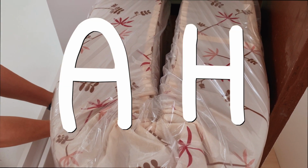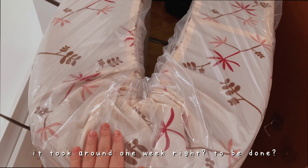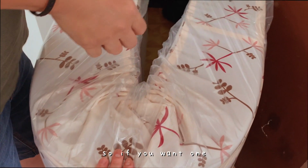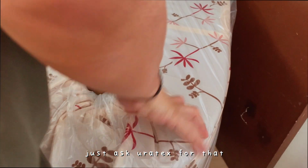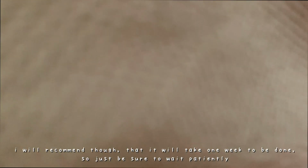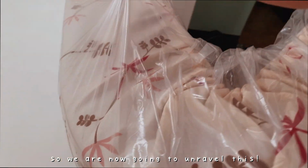Ayan na po. Ito na po yung customized foam na kinuha namin from Uratex. It took around 1 week. So if you want to have a custom foam, magtanong lang kayo sa Uratex. Irerecommend ko lang iyon. 1 week nila gagawin ito, kaya mag-antay lang kayo ng patiently. So, i-unravel na natin.